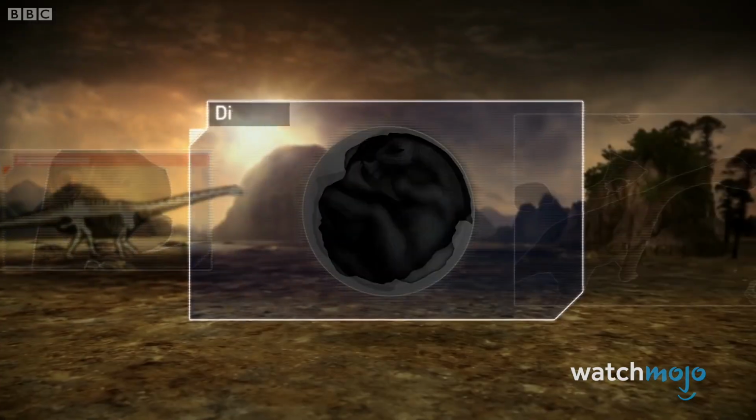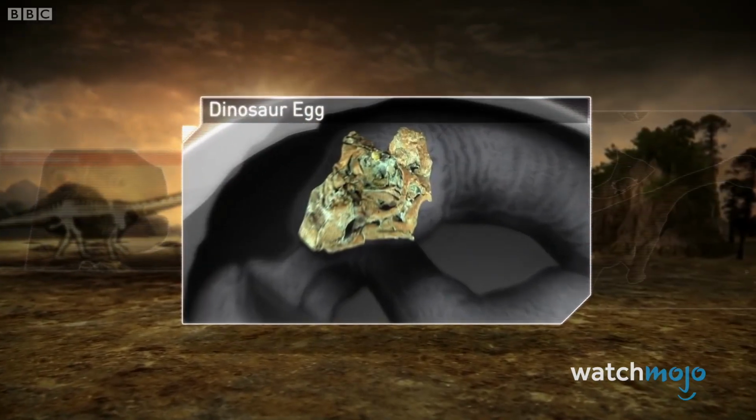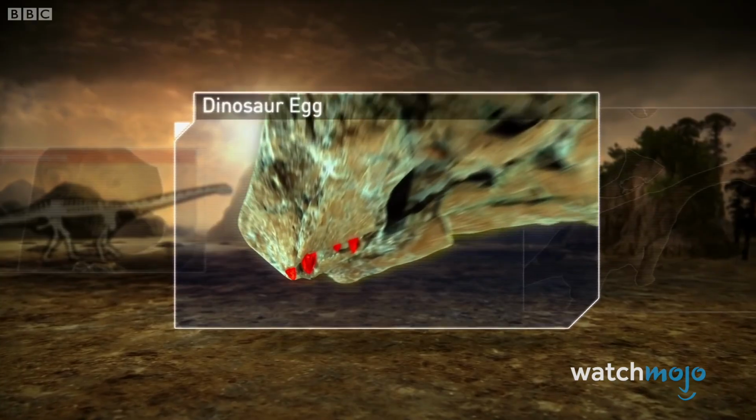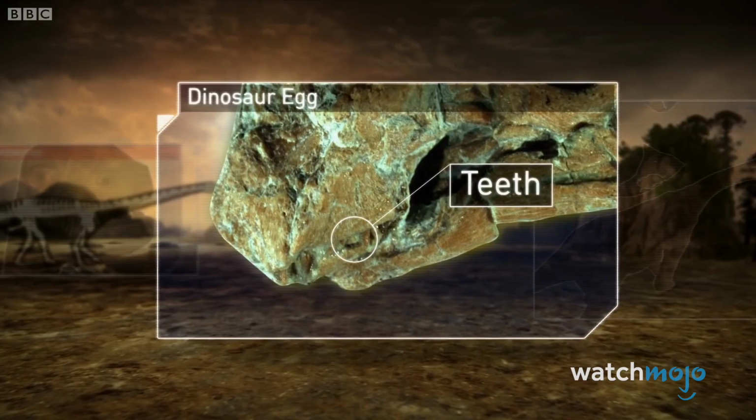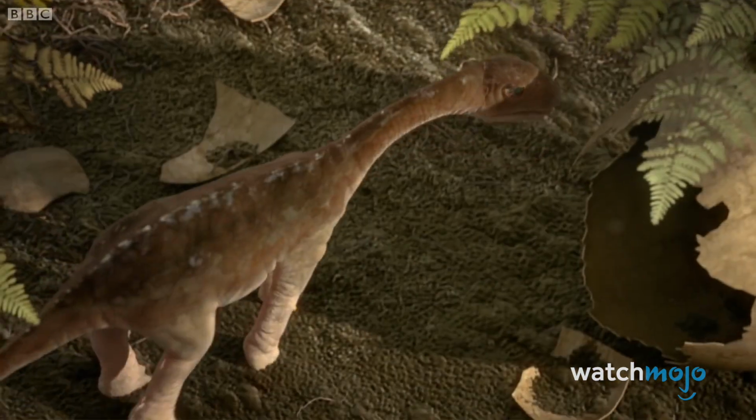For this list, we're looking at the greatest discoveries in the entire history of paleontology, the study of life that existed before and up to the current geological epoch, which began over 11,500 years ago.